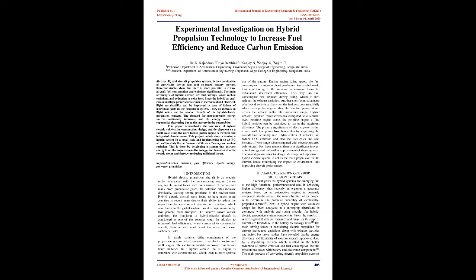The main advantages of hybrid aircraft are fuel savings, lower carbon emissions, and reduction in noise level. Since hybrid aircraft run on multiple power sources such as mechanical and electrical, flight sustainability can be improved in case of failure of individual parts in the propulsion system. Thus, an increase in flight safety can be another benefit of the hybrid electric propulsion concept.